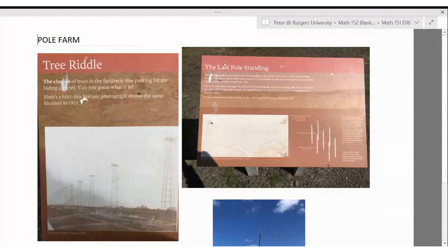as I had mentioned, one of the interesting places that you can walk near my house is this thing called the pole farm. If you look at the left part of the screen, what you'll see are just a bunch of what look like high voltage transmission lines. But actually, this is a picture that was taken in roughly the 1920s.